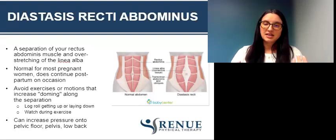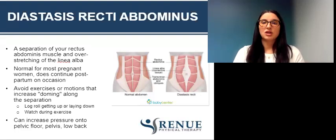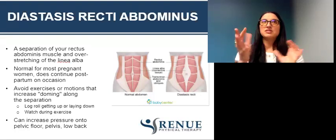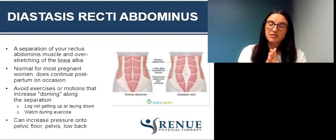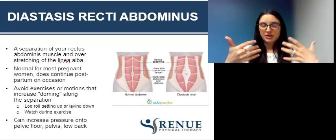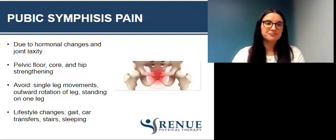So with that diastasis, as we learned with that canister analogy, the pop can analogy, everything kind of needs to be working together so that extra pressure is not coming down to the pelvic floor. With that separation, we're changing the integrity of the muscles, so it can create extra pressure down to the pelvic floor, can cause low back pain.